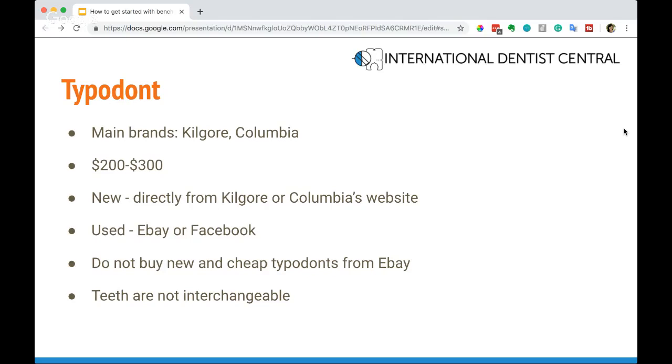Typodont. There's Kilgore and there's Columbia. Mostly it's that. There are a couple other brands that a few schools use, but unless you're doing that, it's either Kilgore or Columbia.